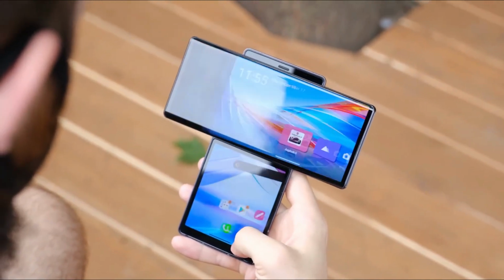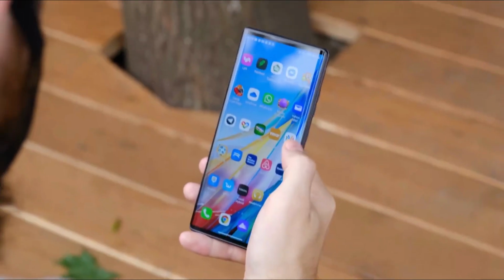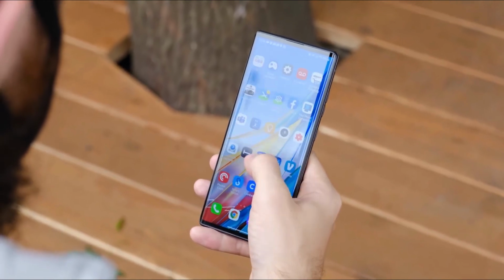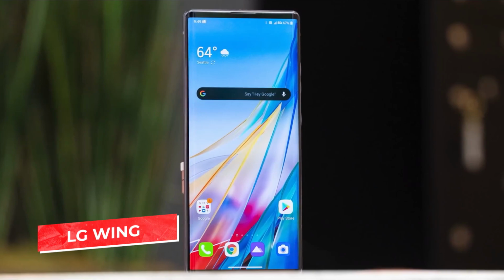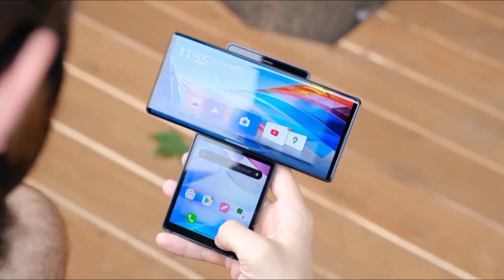LG have been edging their way into the dual screen game for a while and have explored a few different designs and concepts in recent years. The LG Wing is far from a normal smartphone, featuring a bizarre-looking swivel screen, which totally goes against the status quo of smartphones we're all used to.